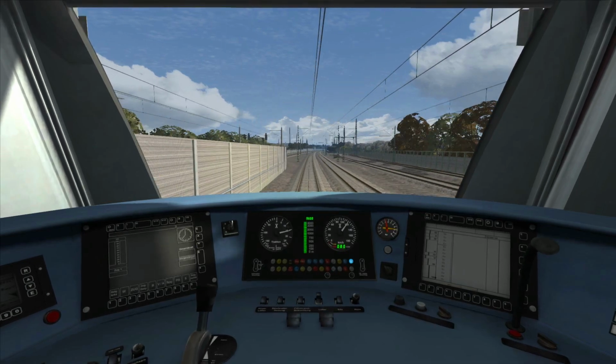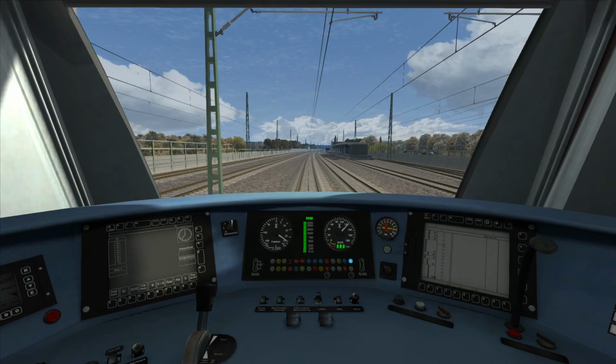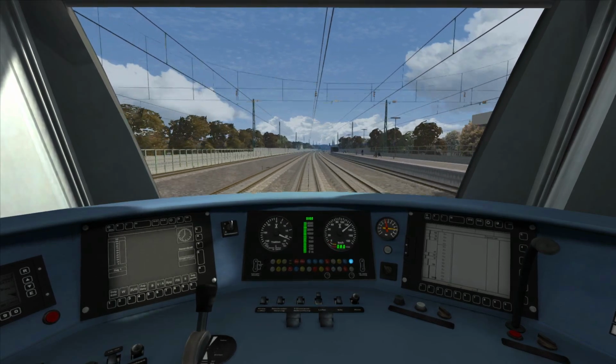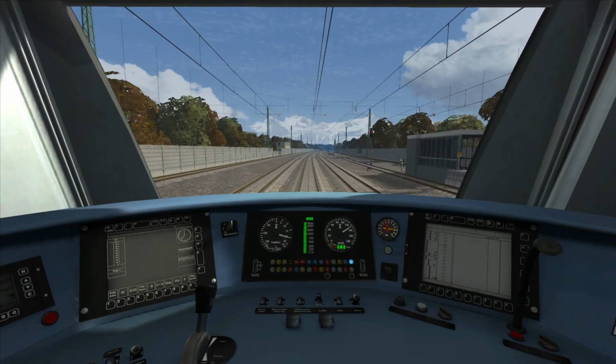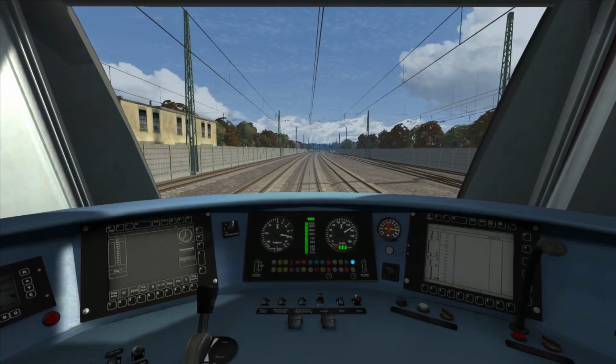Speed limit has now gone up to 200 kilometers per hour, though there's actually no indication in the cab that that was the speed change. It's gone up to that, and as you can see, 9.3 kilometers away now, we've got a speed reduction down to 80 kilometers per hour. So I've gone into full power, and we're just going to continue to accelerate.